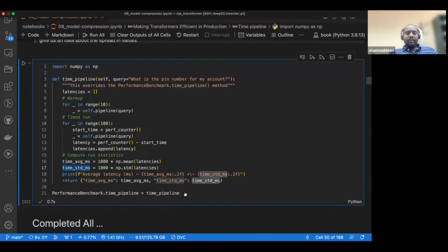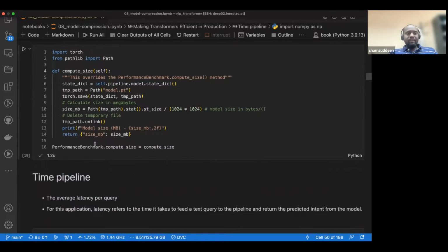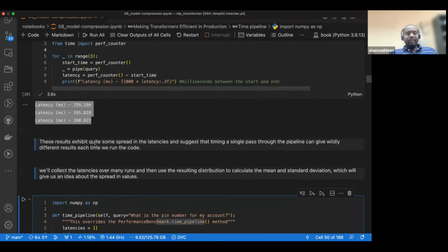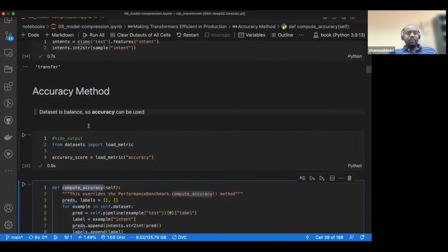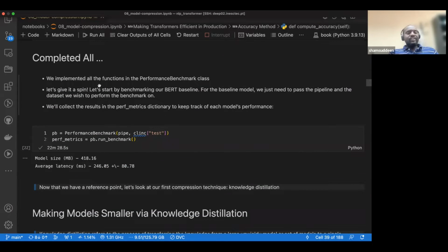And now here we have what the time pipeline returns when we call this. So we can see all these three things that will be used to compare the performance of the models have been implemented. That is the time pipeline, the size of the model, and the accuracy of the model, which will now be used to do that. Now all the functions have been implemented in this class. Let us give it a spin to see how the model works.